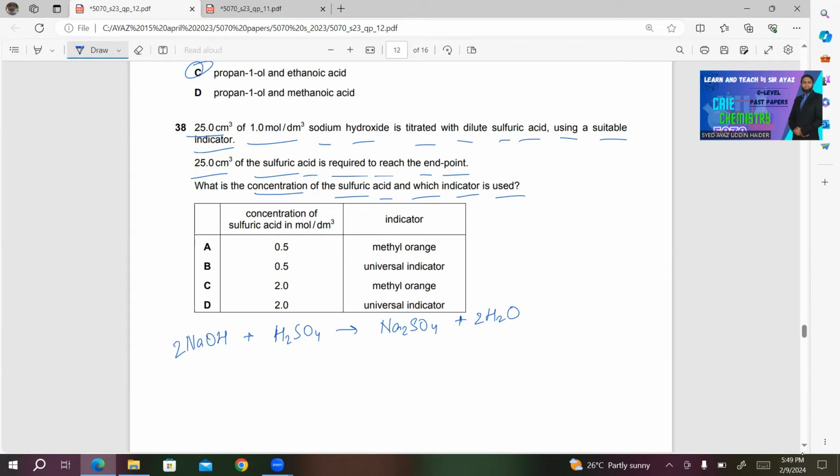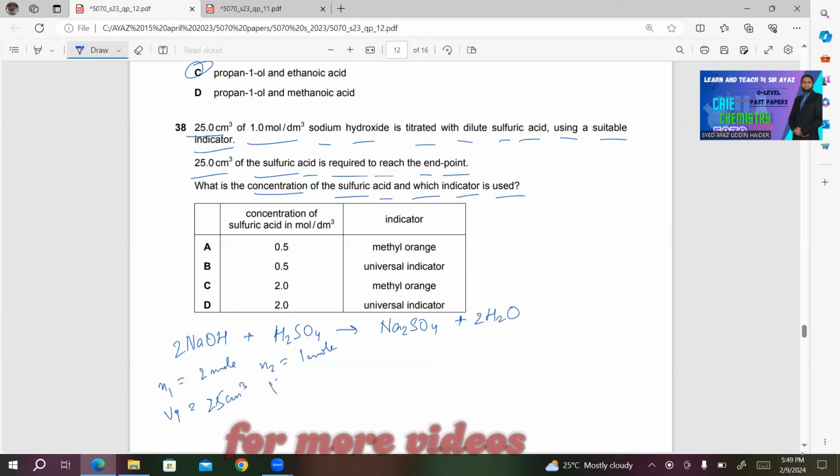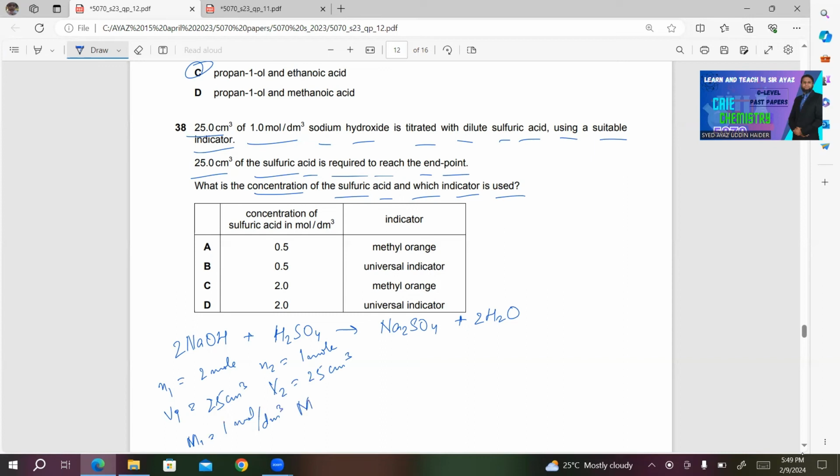Now we have 2 moles, the number of moles for sodium hydroxide. Let's write n1, 2 moles of sodium hydroxide. n2 for the moles of H2SO4 must be 1 mole. What about the volume V1 for sodium hydroxide? According to the question, it is 25 cm³. And for sulfuric acid V2, it is also 25 cm³. What about the concentration for sodium hydroxide? It's given, M1 is 1 mol/dm³. M2, we need to find the concentration of sulfuric acid.